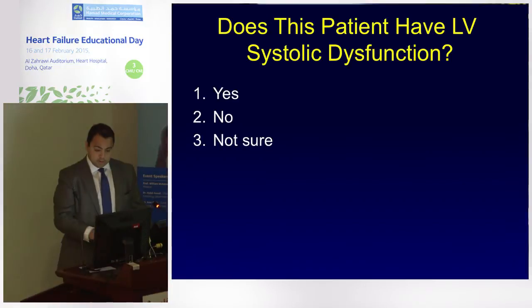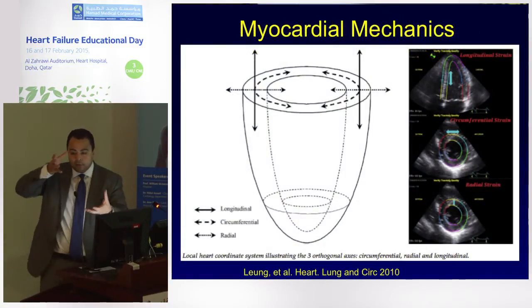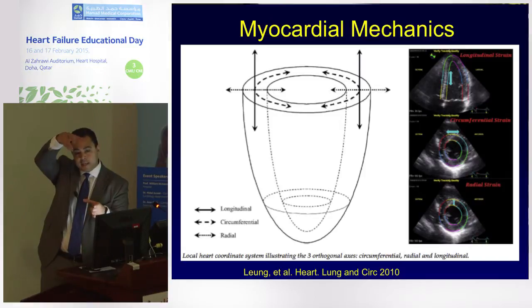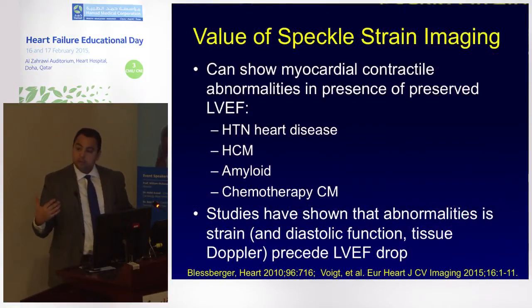A few people. Well, we talked about myocardial mechanics. So basically the LV has longitudinal motion, rotational motion, and the difference in rotational axis between the base and the apex, which is twist. So it's like wringing a towel, LV function. Twist, untwist. So you have LV shortening, a differential radial rotation between the base and apex, and twist and untwist. By these vectors, we're able to measure the strain.